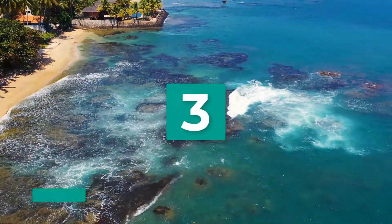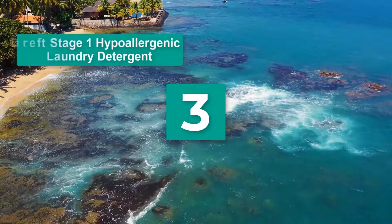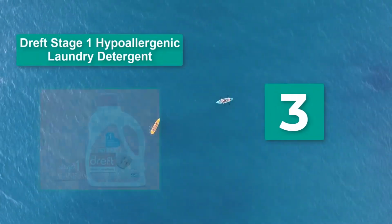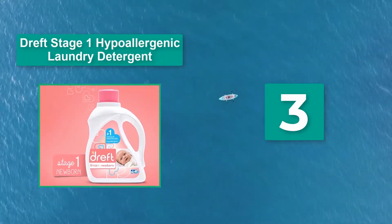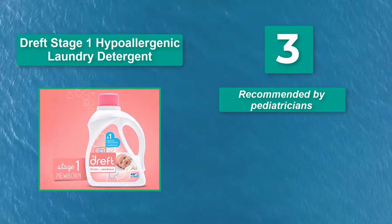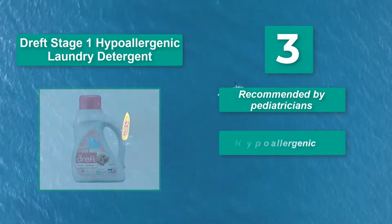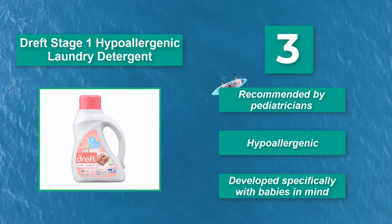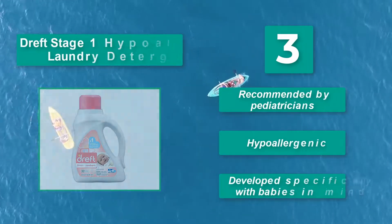Number 3. Dreft Stage 1 Hypoallergenic Laundry Detergent, made knowing that babies' skin needs were different, and more sensitive, than those of adults. This detergent is hypoallergenic and free of dyes. Main features: recommended by pediatricians. Hypoallergenic. Developed specifically with babies in mind.